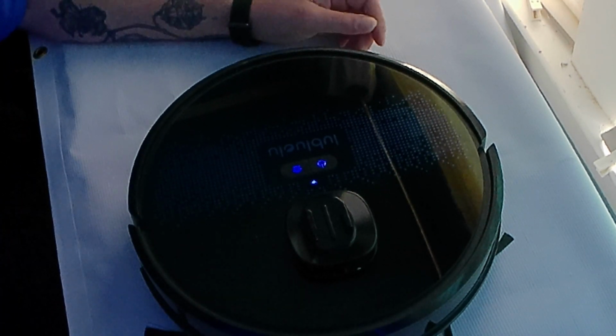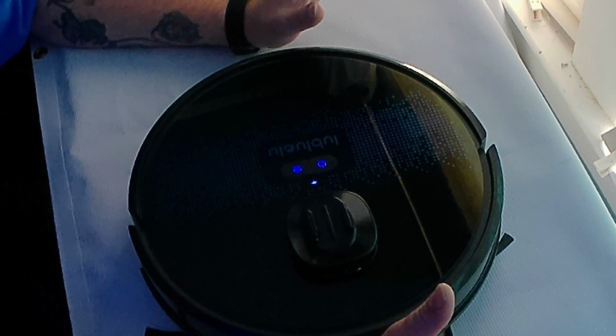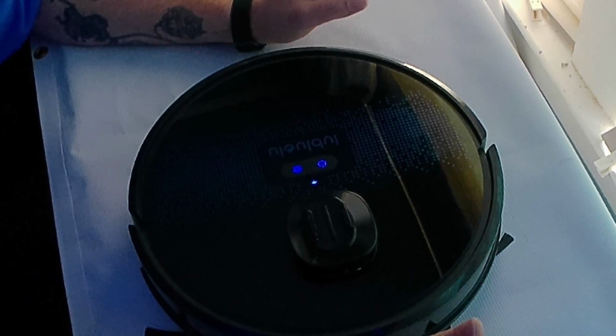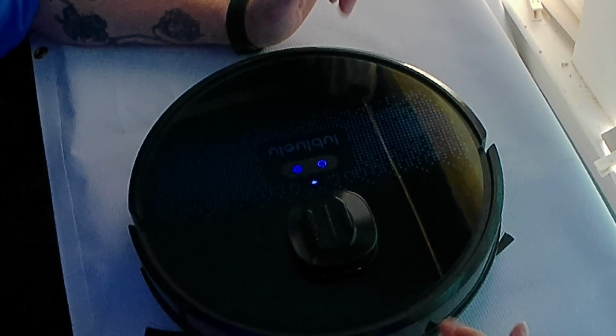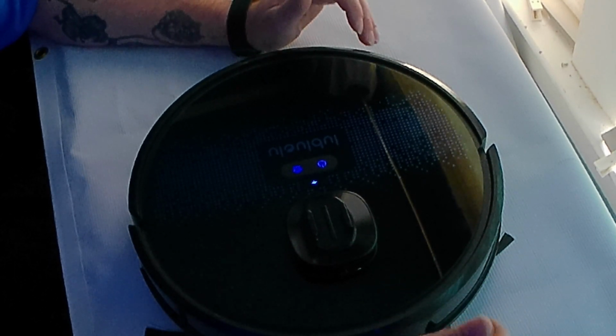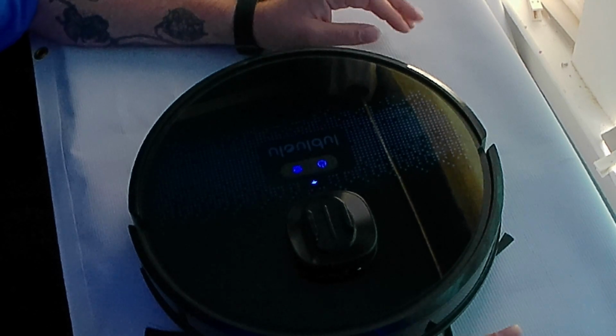Vacuuming is good. The mopping, I wouldn't buy this robot to mop the whole house. If you're looking for a mopping robot, you probably want to go somewhere else. This does good spot mopping, but as far as mopping a whole big room or something, I just don't see it doing the greatest job in the world.